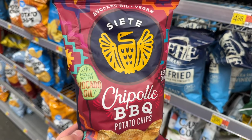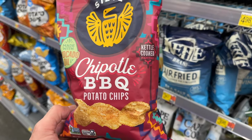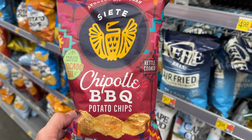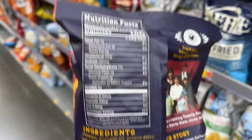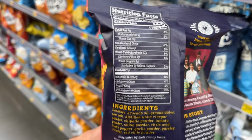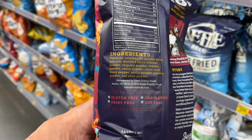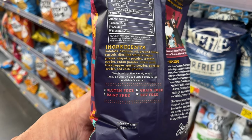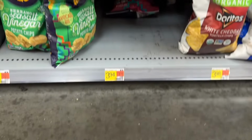Well, guys, let's say salt and vinegar is not your thing. Siete has come up with a Chipotle barbecue chip. These, again, are incredible. Beautiful ingredients. The macros are identical to the salt and vinegars. But look at these incredible ingredients. They're using potatoes, avocado oil, ground dates instead of dextrose or maltodextrin as a sweetener, sea salt, vinegar powder, chipotle, onion, tomato, garlic, parsley, and red chili. This isn't so complicated. It's beautiful ingredients for a great chip. Same price, $3.94.